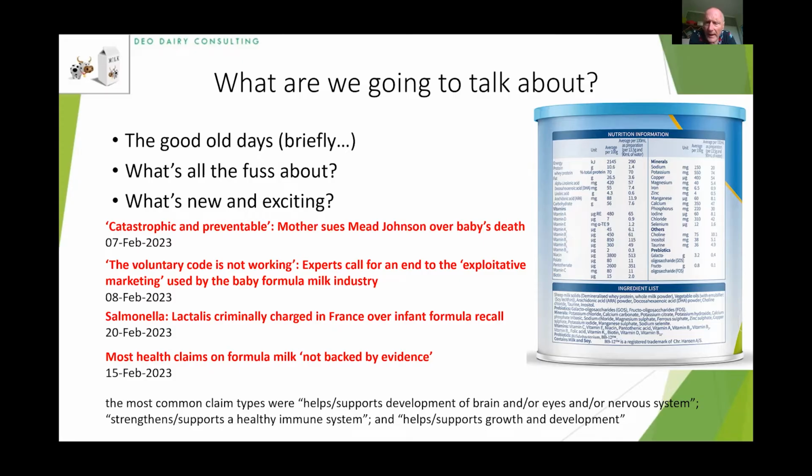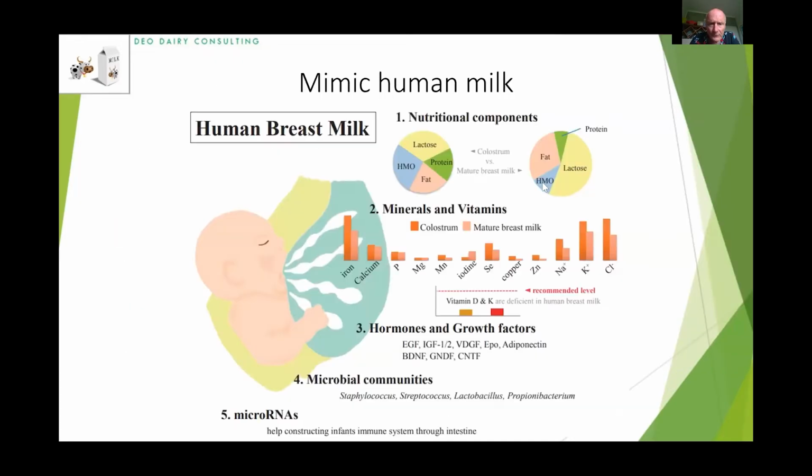I've put a can of standard infant formula there. And what have we got there? We've got quite a big ingredient list, and we'll go through some of these later on. This is one for a sheep infant formula. You can see what we have to measure. There's a lot of vitamins, minerals, etc. There's some interesting ones there in prebiotics, which we'll talk about as well. And all these add up to what infant formula is.